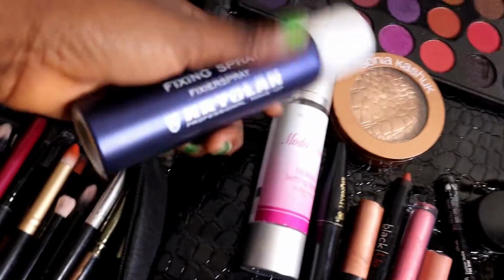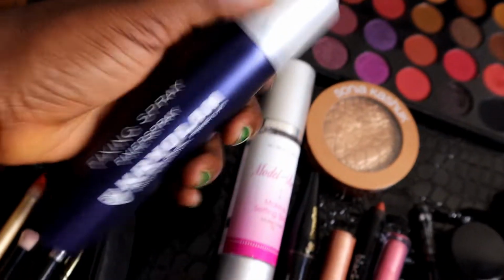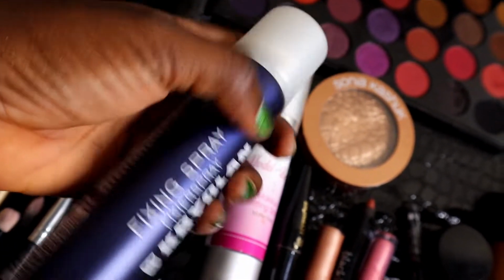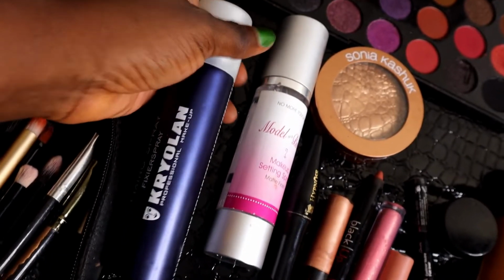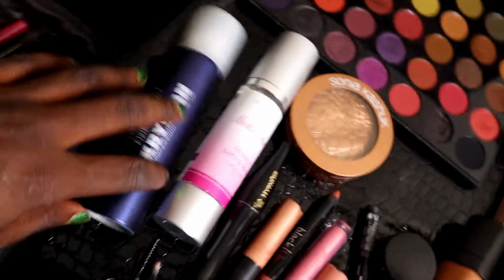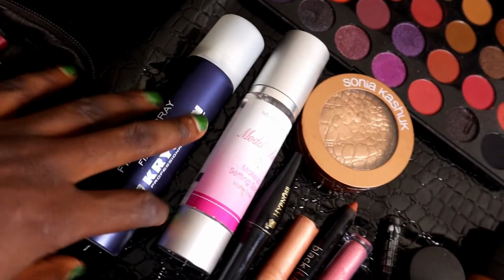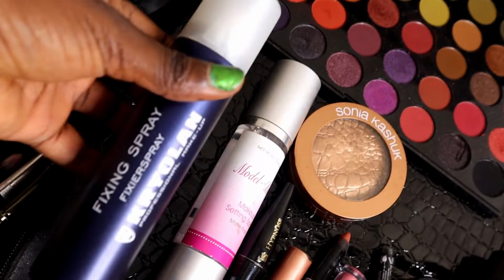So I have this Kryolan fixing spray. This is the real deal. This spray doesn't have water. I think it's hair, so it just seals the makeup. Like you don't even understand. This is what I cannot do without. I love it, especially if you want makeup to stay on for a long time. This is perfect. I'm not even hyping it.